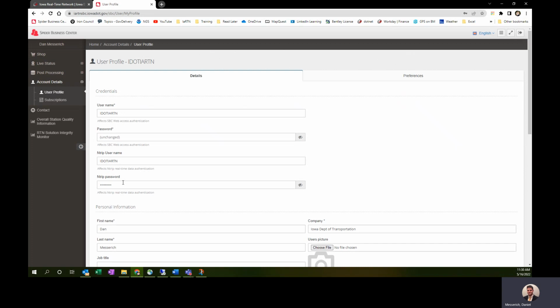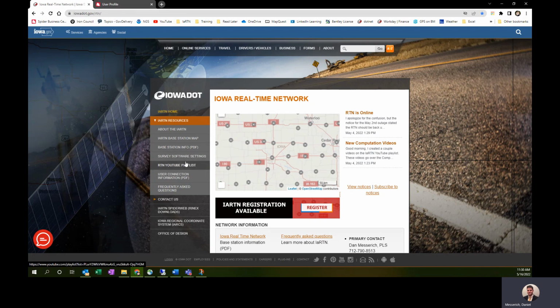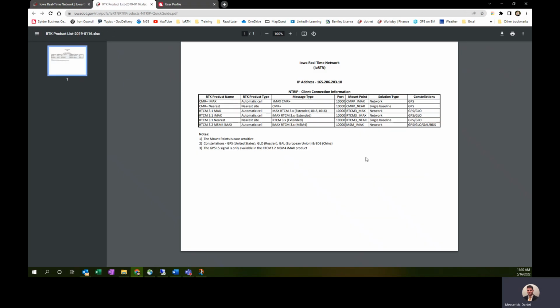the next process that I recommend people do is to change your mount point. You can get a list of your mount points from the RTN homepage, under user connection information. This is a pretty important sheet. I would recommend printing it out and putting it with your equipment, whether it's in your survey box or your truck or your cab. Keep this available. If you forget the IP address, that's up here. Your port numbers are 10,000. Confirm that that information is correct under your NTRIP settings. Then your mount point list.